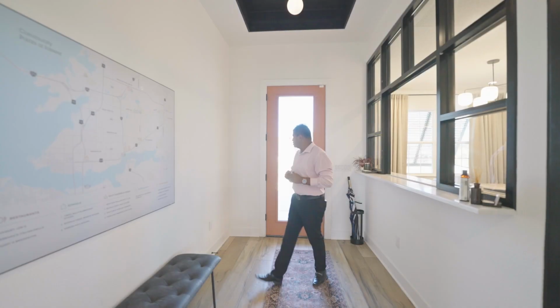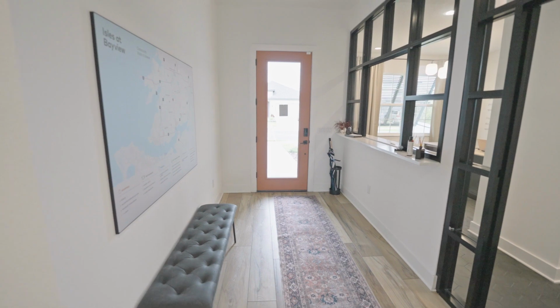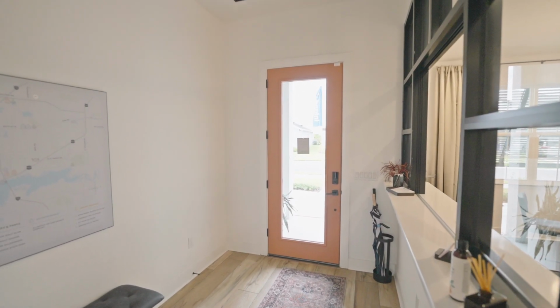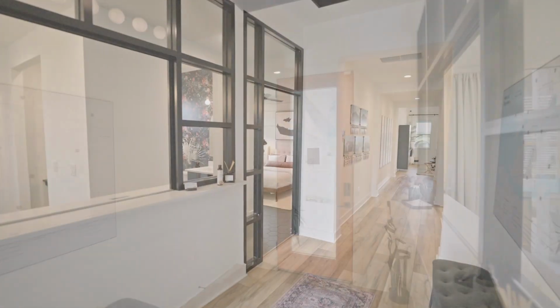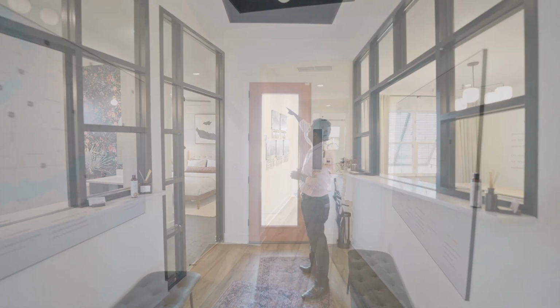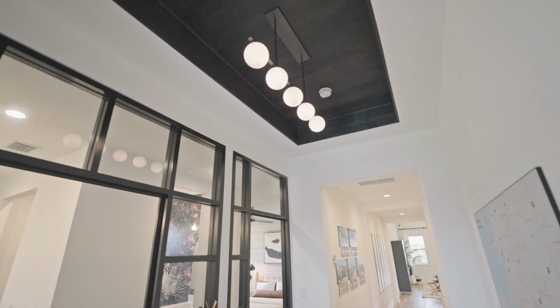The first thing you're going to notice is your 8-foot glass door, which is a standard feature with the builder, and it basically comes with that. You have 9'4" ceiling height all across the whole house. However, at the entrance you have the 12-foot ceiling height, and then you have the 14-foot ceiling height. This is a design option.